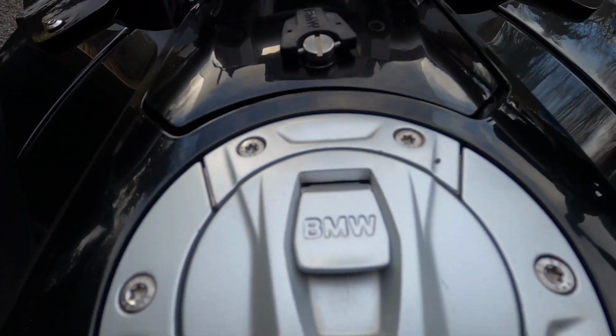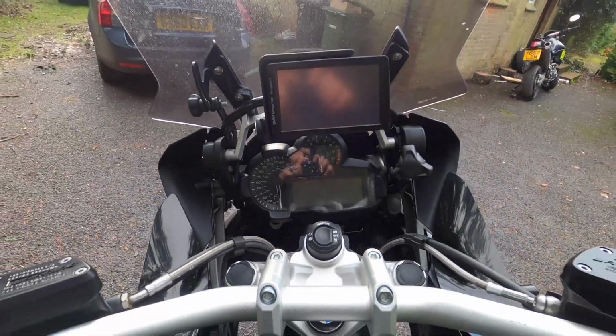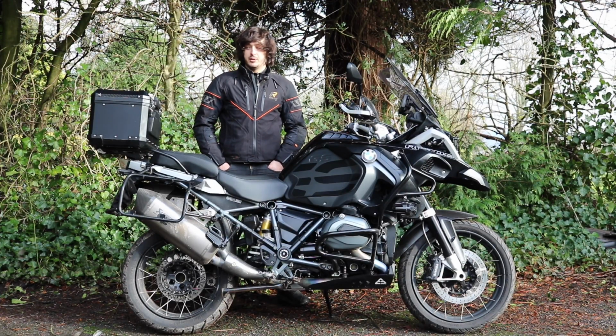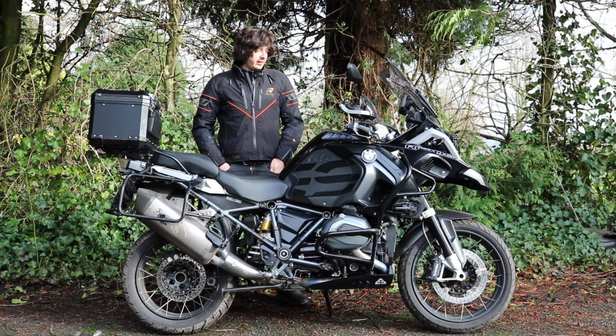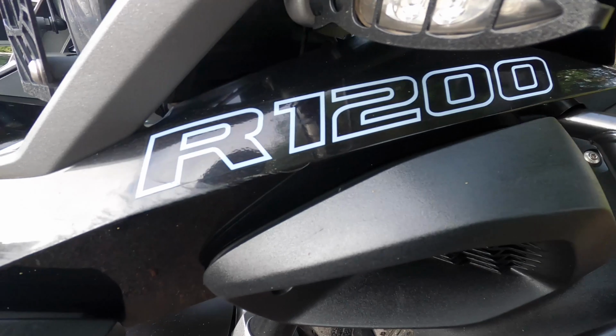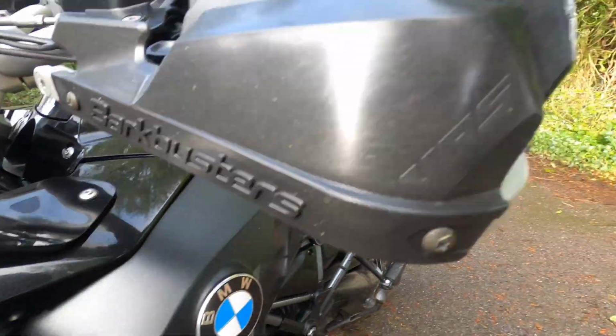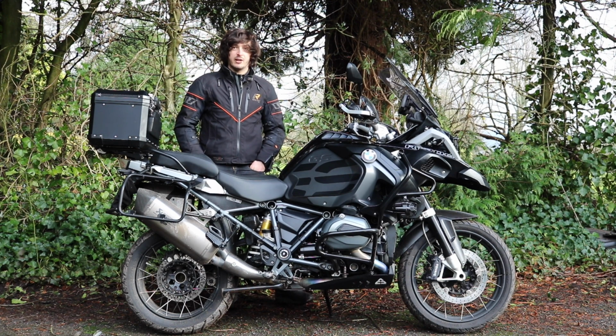Cost-wise, how much was this, and with what mileage? With just over 1,000 miles on from the BMW dealer, with the panniers, top box, the nav and the radiator guards, it was 14.5 grand. New, I think with everything I've got here, you're looking at 20 grand plus.